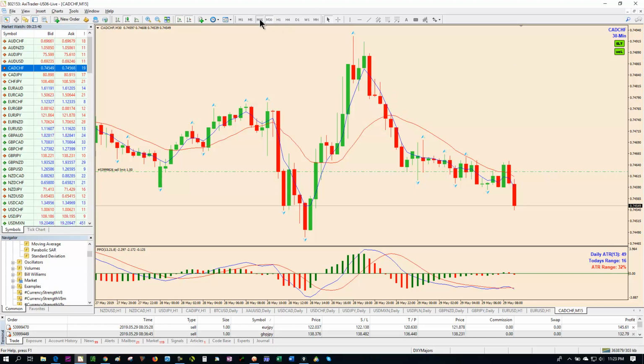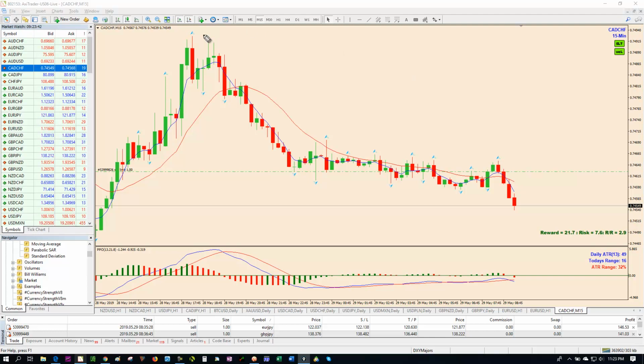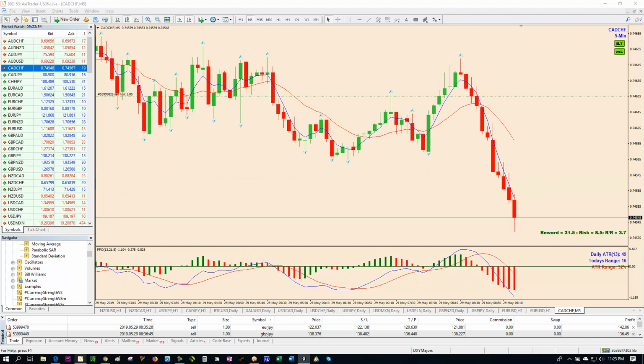Drop to the 15. Okay, 1, 2, 3 top. Death cross right there. Beautiful. Nice move. There's a death cross here as well. Okay, so we'll drop down to the 5-minute. On the 5-minute, there is our 1, 2, 3 top, death cross, death cross.